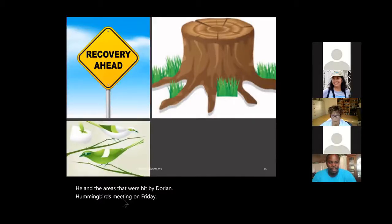And thanks to Erica and all the work that she and her husband and everybody else has done to help maintain that habitat, there were still some hummingbirds that were around. But in the pinelands, we didn't come across any hummingbirds. And that just goes to show how detrimental this storm really can be.